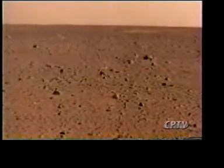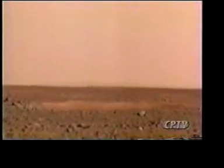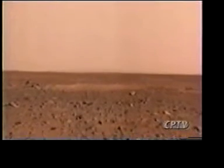When you take a look at this view, your first reaction might be, wow, that's almost like somewhere in the desert southwest of the U.S., in Arizona or California. But when you look more closely, you can see that it really is not an Earth-like environment. For example, the sky is pinkish red in color because there's a lot of dust in the atmosphere. And the rocks and soil deposits are not like what a geologist would find on the Earth.